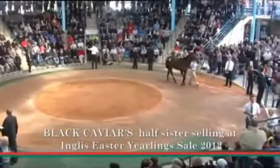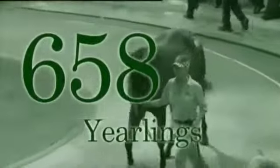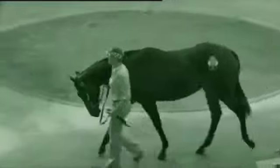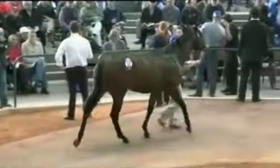Commercially, Redoute's Choice is also a very good proposition. 658 of his yearlings sold in Australia have averaged almost 400,000 euro. And the last yearling topped the sales at Sydney for $2.6 million. So it's a fairly sure proposition for commercial breeders.